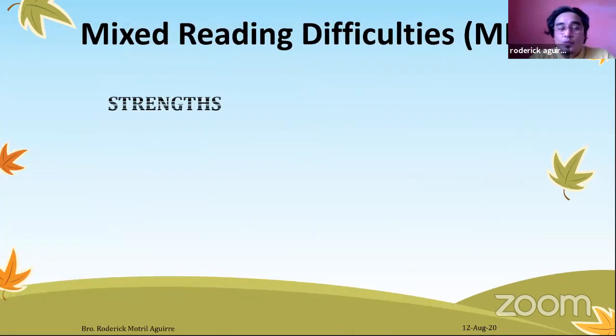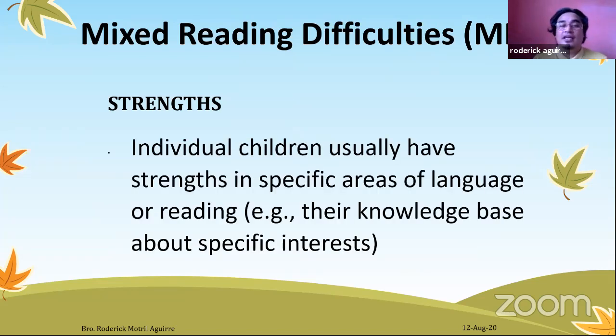All right. So what are the strengths of students with mixed reading difficulties? Individual children usually have strength in specific areas of language or reading. Their knowledge base about specific interests. They know what they're interested in. So you can start there.